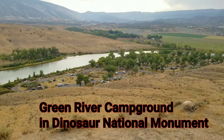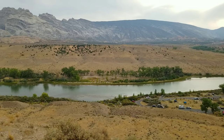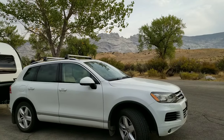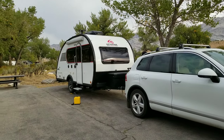We just left Dinosaur National Monument and the Green River Campground. Actually, just across the Colorado border into Utah. Back to Dinosaur, Colorado, the town of Dinosaur, Colorado, and now we're headed south to the Colorado National Monument. So come along.